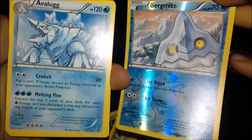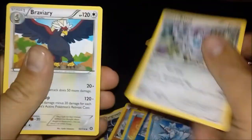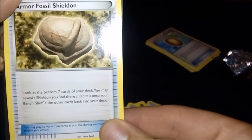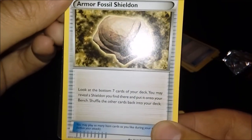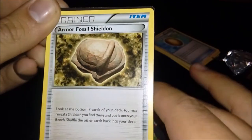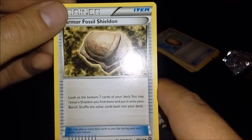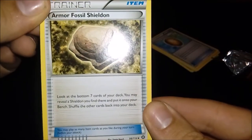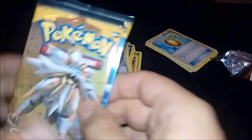Aglua? Is he the lover guy there? I think he is. Sweet, got a nice evolutions there. Clang. Bravery. And an armor fossil shell. It seems like they've changed the rules of how fossils work then. So it's just about playing these, finding these, rather than sort of putting them as Pokemon. I think they originally behaved like they had like 40 HP. And if you can get an evolution out in time, then all the better. But now they're just item cards where you search for them in the deck, which is very nice. Very nice indeed.